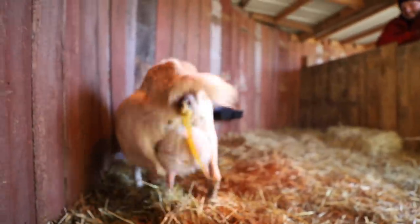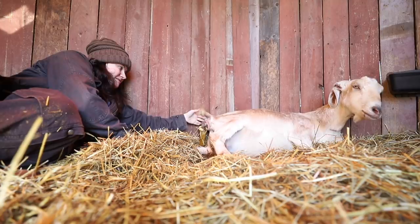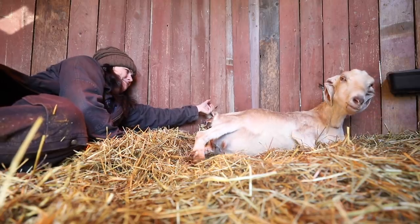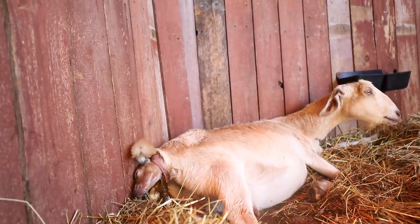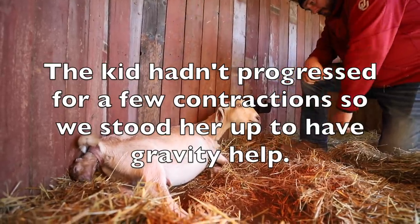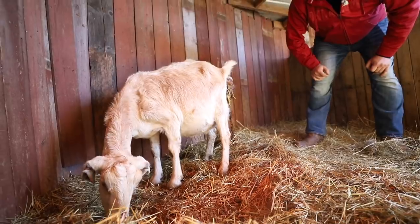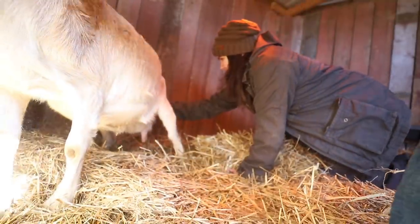Look at its mouth. There she goes. Here she goes. This'll do it. You got it, girl. She's gonna have another contraction. Just give her a minute. Here we go. Don't lay back down. There we go. Oh, God.